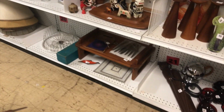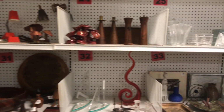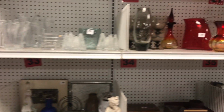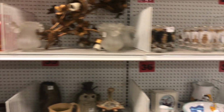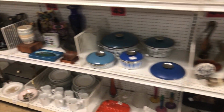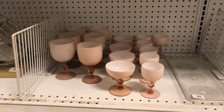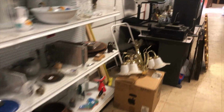It's everything from lampshades to Danish teak to ruby glass, all the way through. I'll do two rows at a time here. Everything from squiggly, squirrely vases to, look at that nice little set right there, all decorated, almost Picasso style. Down here at the bottom, walking this way, flatware, stemware. Look at this great set of pink stemware, makes a statement with that. You have collectible fans.